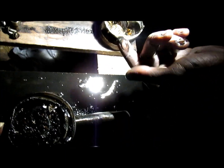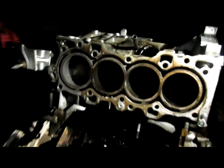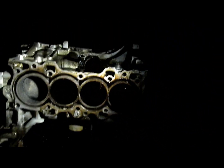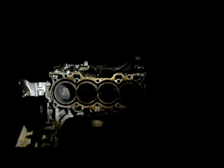And the oil that came out of it is pretty trashed, and it didn't look that bad before this happened. I think it's so full of metal shavings. And this was the motor you just put in it. Less than 3,000 miles.